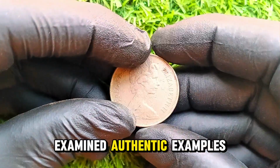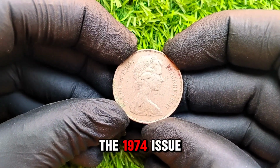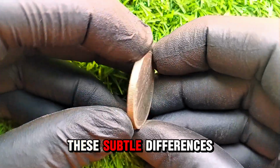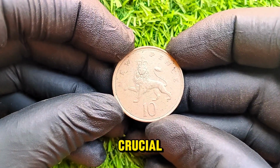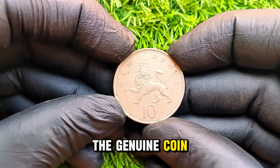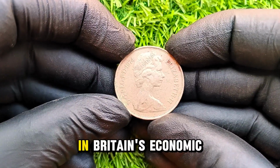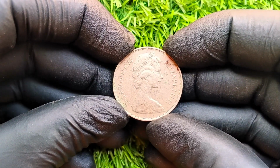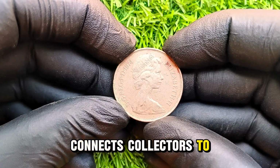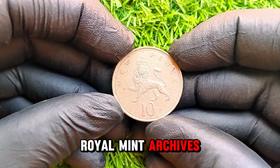Experts who have examined authentic examples note that the texture, edge milling, and design clarity of the 1974 issue are distinct compared to its neighboring years. These subtle differences have made authentication crucial, as counterfeits have occasionally surfaced, hoping to imitate the allure of the genuine coin. The coin's significance goes beyond metal and minting. It represents a frozen moment in Britain's economic and cultural transition. Each genuine 1974 10-pence coin connects collectors to a chapter of history that remains partly hidden, locked away within the walls of the Royal Mint archives.